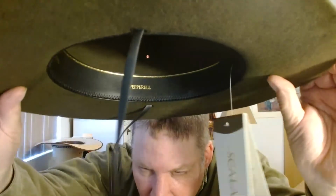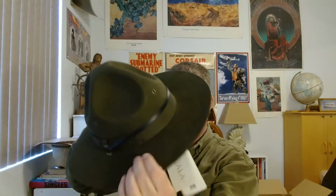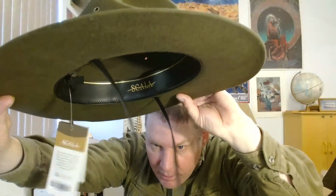But this one says 100% wool and pepper bell. Trying to read it backwards. And the name, oops, wrong side. The name, and of course the bow in the back with the tag. And I don't know what it says on the tag. It's shiny. I don't know if I can read it in this light. Oh, it's microscopic. I don't have terrible vision, but I cannot read that without a magnifying glass. Okay.